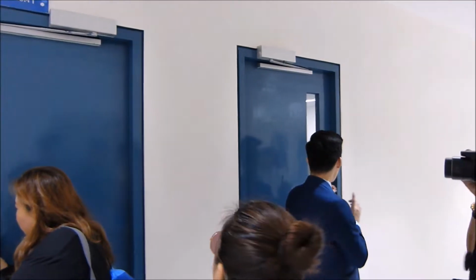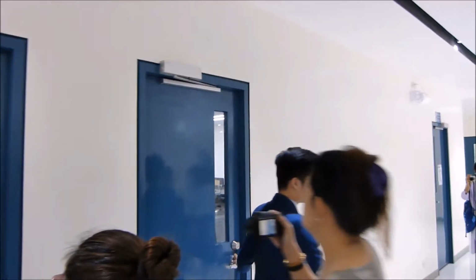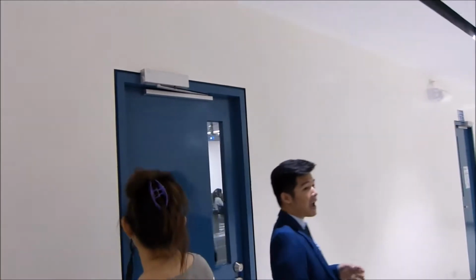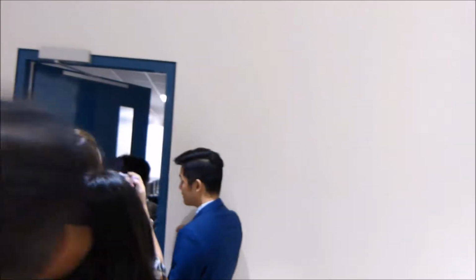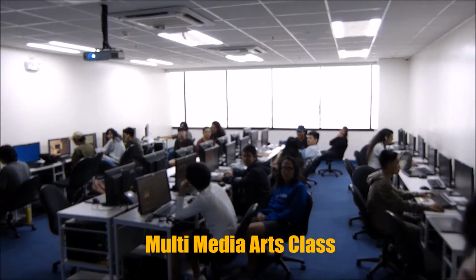Now, next we have the multimedia arts laboratory. So this one is normally used by the animation students. It's also used by our multimedia arts and fashion design students, so they can sketch their designs inside. What you can see inside is actually a Wacom tablet.